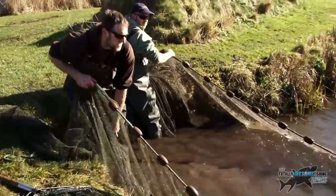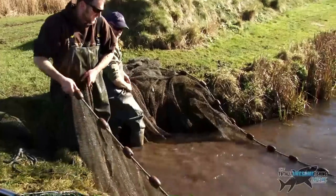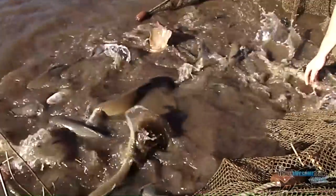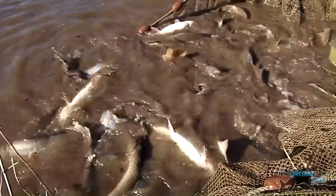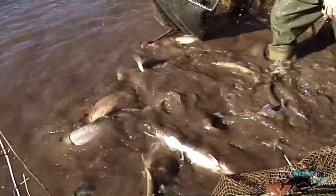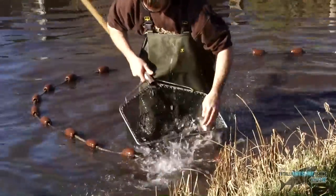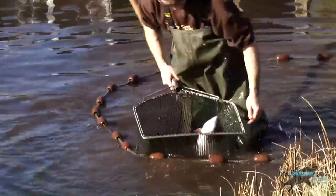So Niall and Stuart are still hunting, still sorting through the net, piling their way through huge numbers of really big rainbow trout in an effort to try and locate, well, we're calling it Troutzilla. It has the potential to be one of the biggest brown trout in British waters. These are mostly rainbows, and as you can see, they're in fantastic condition. And as they get sorted through and put back into the stock holding pool, Stuart does come up with another big brown trout.